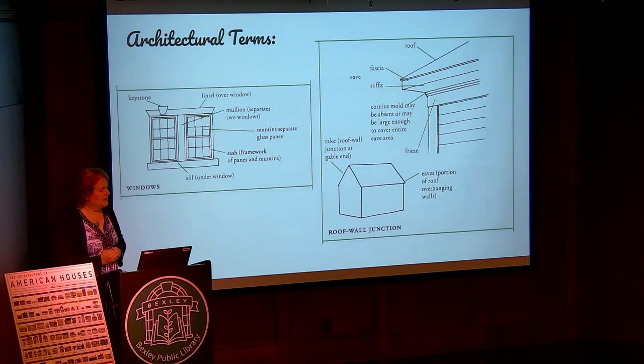Also, when it comes to architectural terms, a lot of people don't understand the terminology for windows and for where your walls meet your roof. And I think it's helpful, not only if you want to do a renovation, but if you're wanting to replace your windows, or you need to talk to somebody about your gutters, to have the correct terminology. So one of the things that's probably most often messed up is muttons versus mullions.